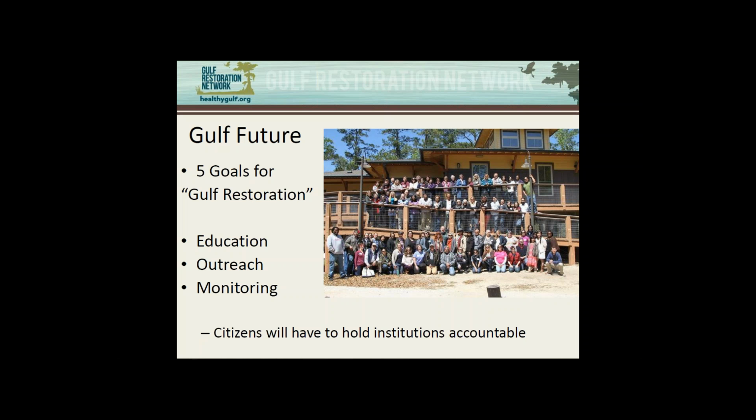My organization, the Gulf Restoration Network, is part of a Gulf Future Coalition that has met and discussed goals for what the future of the Gulf region should be and what monies from the fines levied against polluters like BP should go towards. And there's three things: education about environmental impact and monitoring, outreach about the environment and the importance of clean water and clean air, and monitoring of the environment, both of the large amount of industrial facilities we have on the Gulf Coast, as well as the government's restoration.